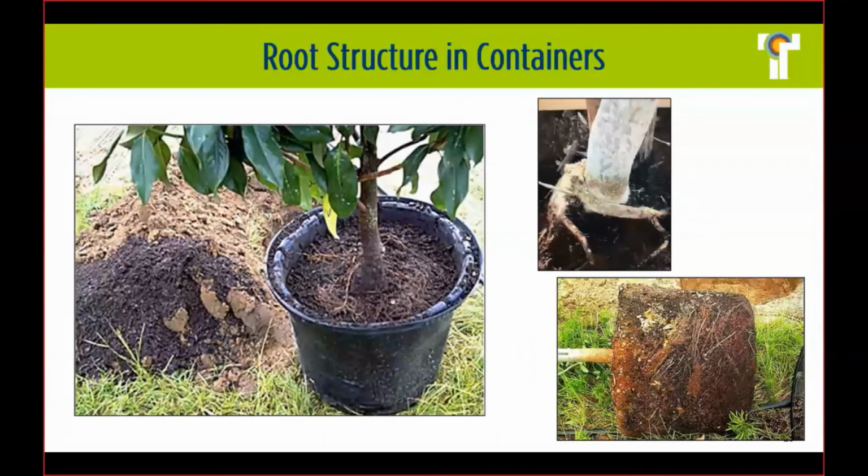When I talk about the root flare, I'm talking about when you have trees in containers, the nurseries will often put a lot of mulch up on top. So, they're retail, they're trying to sell the product, so they're dressing that up. Like here, there was like 3 inches of extra mulch before I got to the flare. And if you're looking for the flare, you're looking for where there's a girdled root, like you can see right here.